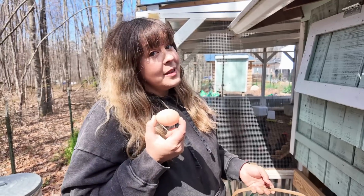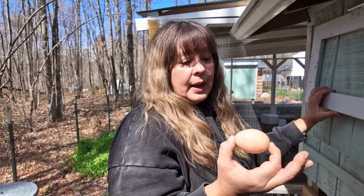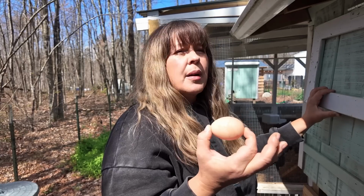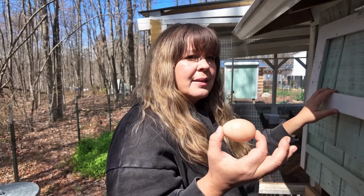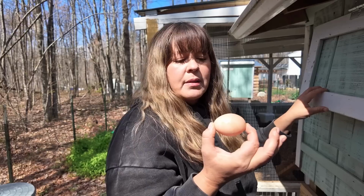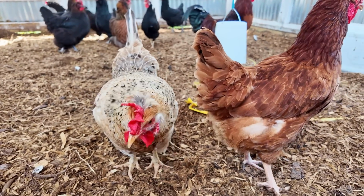Doesn't get any fresher than that. That chicken, I didn't think was laying anymore. She's our oldest chicken. She's 5. She's supposed to lay a bluish greenish egg, and I swear to gosh, she was. And this is a surprise. Thank you for your egg.